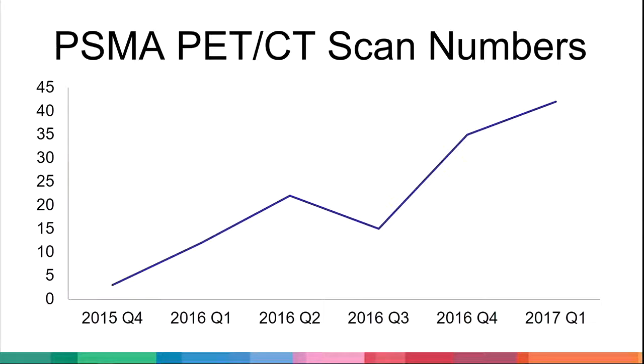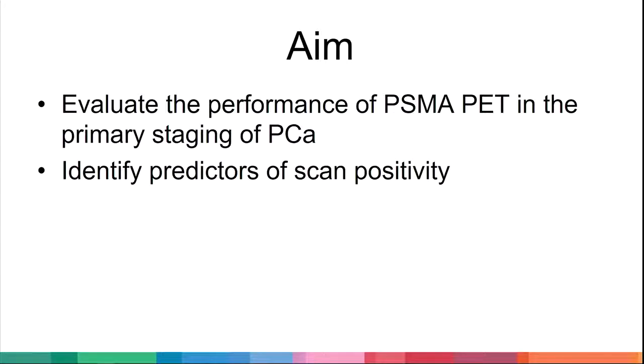in terms of demand from urologists and oncologists for this scan, based mainly on the very good performance, especially in biochemical recurrence. But what's interesting for us is that even though we told them it was for biochemical recurrence at first, now we are finding that 42% of the scans that we are actually doing in our department are for staging. So we were quite interested to see what is the performance in this cohort of patients in our population. So we wanted to see how much value we're bringing to the oncologists and the urologists.